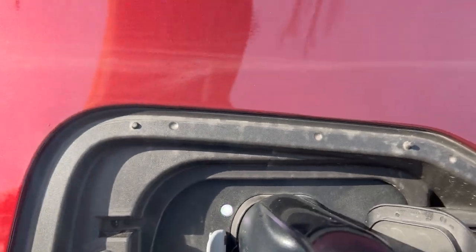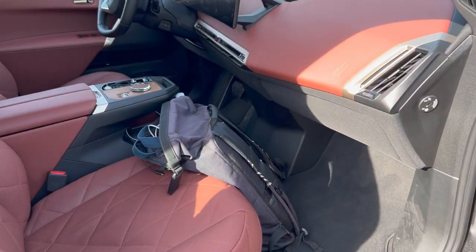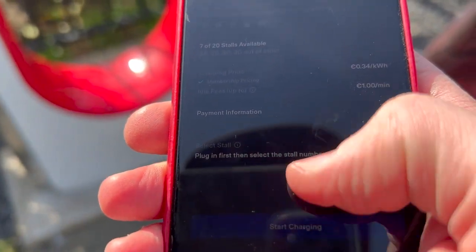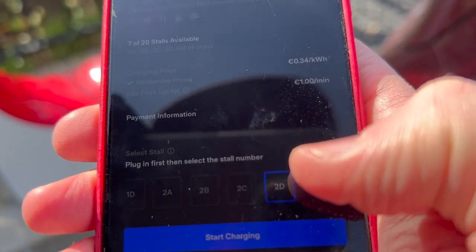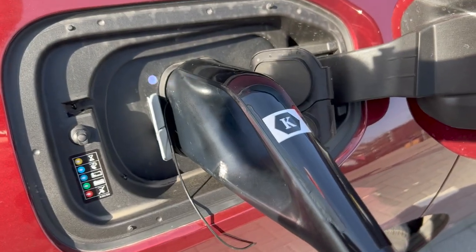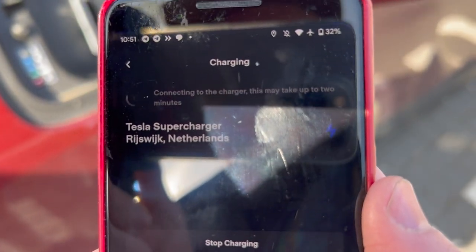Let's see. This plug doesn't look that great, but as long as it works, I'm fine. So I plugged it in as the app requested. It's 2D, so let's swipe to 2D. Start charging. Connecting.